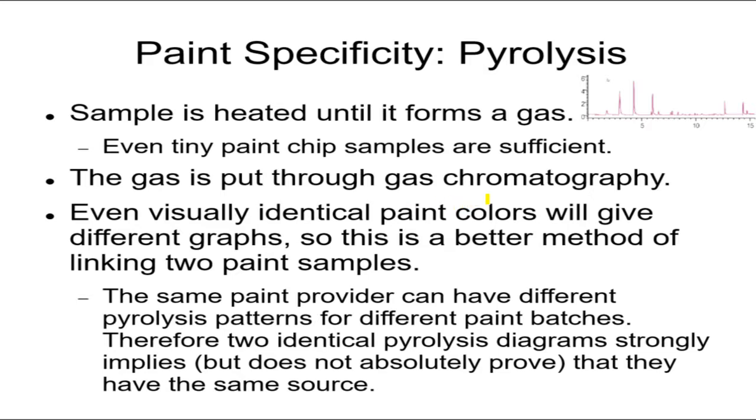So if you take two visually identical paint colors, let's say they're both green, and you put them through the chromatogram, you put the crime scene one through the chromatogram, and you put the suspect's collected paint chip through the gas chromatogram, and it comes up with the same pattern, then there must be a connection between the two.